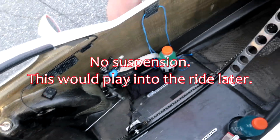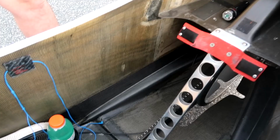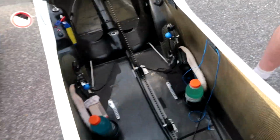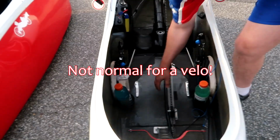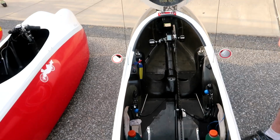I need to get a good view of this. I didn't do this last time. Yeah, it's a lot easier to get in and out in the back compared to other Velos. And you can stand on the floor with no problem, huh? Yeah, this is a honeycomb. It's about a half inch thick honeycomb, real solid, real strong.